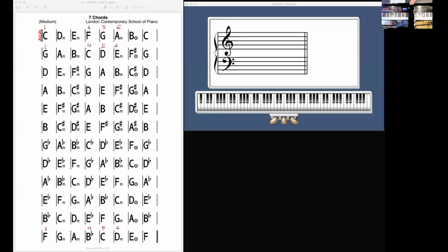And all it is a simple inversion of 1564. It's 1564 just in another order. I like to think of this as the melancholic brother or sister of 1564. And all it is 6, 4, 1, 5. Do that up an octave.